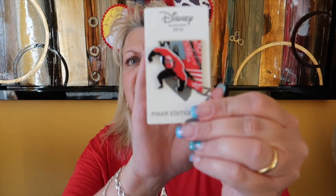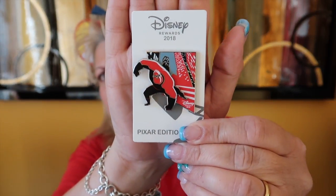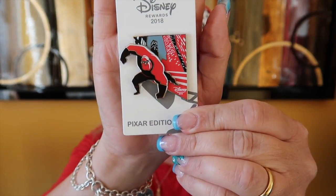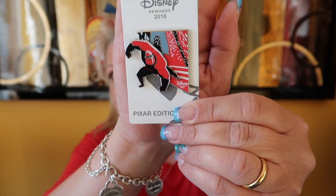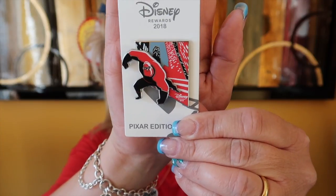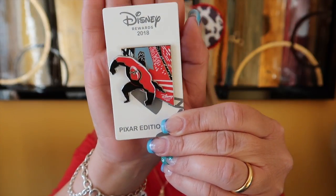So my next pin is a Mr. Incredibles pin. We actually got to see Mr. Incredibles in the AMC over there and actually had a meal. They do dine-in theatres, which I don't think we've got in the UK, and I know the Incredibles isn't out yet, so we saw that and I saw this.